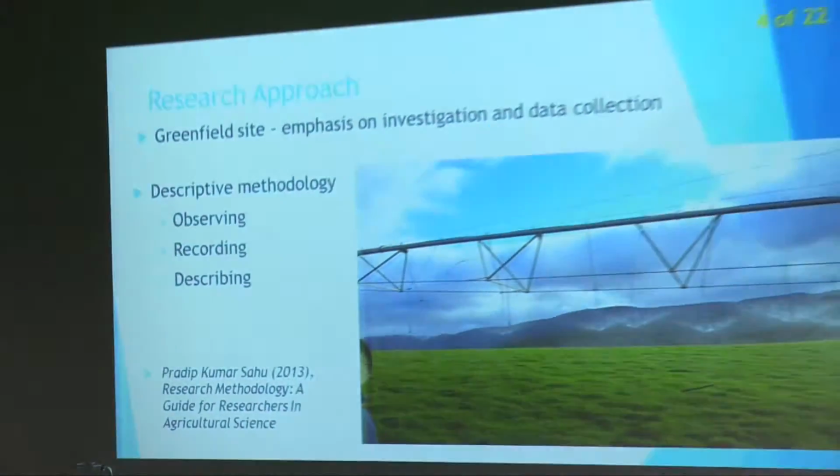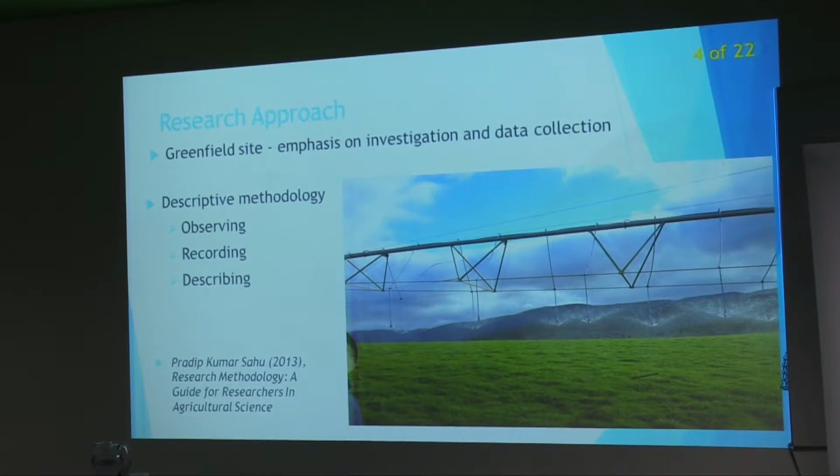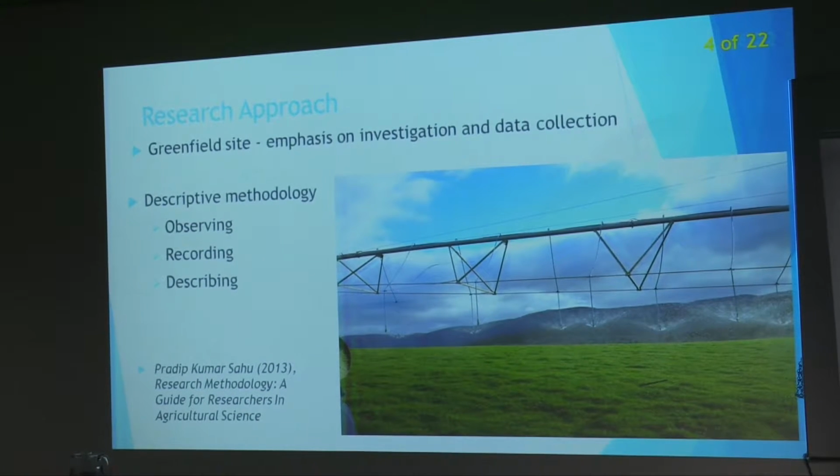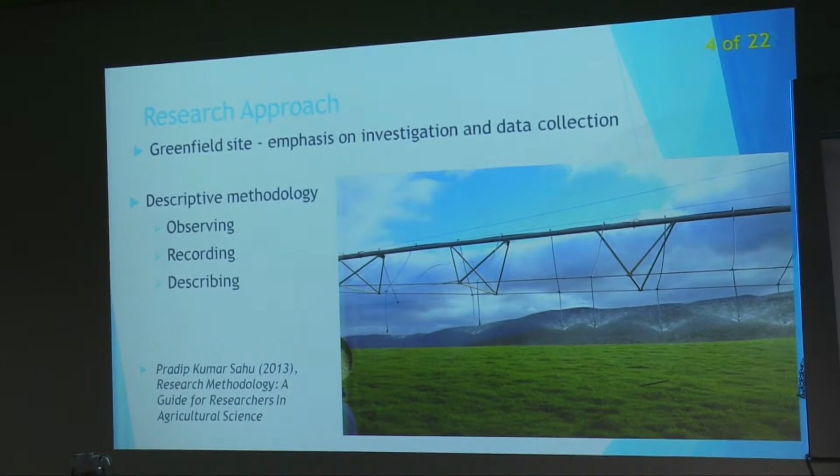So the last soil survey at Tunbridge was in 1961. I think it was actually done by a New Zealander. Due to the lack of up-to-date soil data, I decided to treat this as a greenfield site and employ a descriptive methodology instead of the traditional hypothesis-driven approach. The advantage of a descriptive methodology is that it provides the flexibility to pursue and study key soil and irrigation phenomena. The disadvantage is its increased potential for bias. However, the descriptive methodology also provides the foundation upon which hypothesis-driven research can be built.